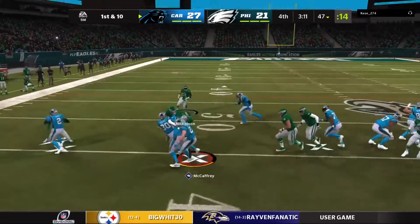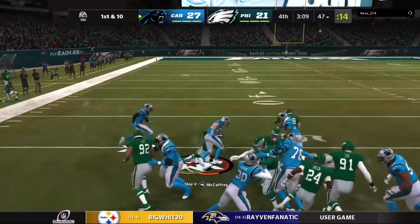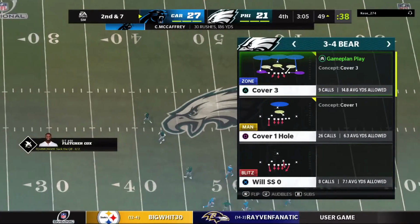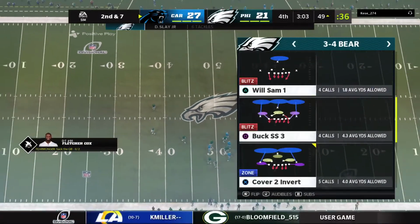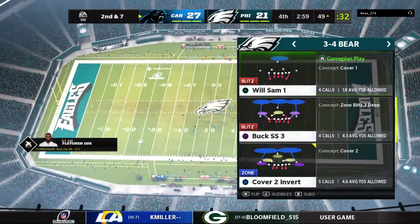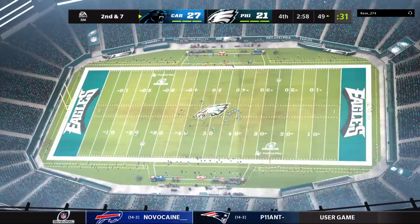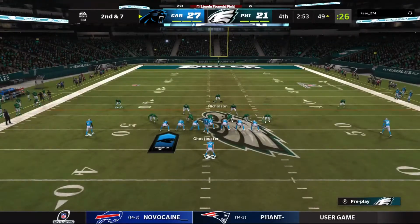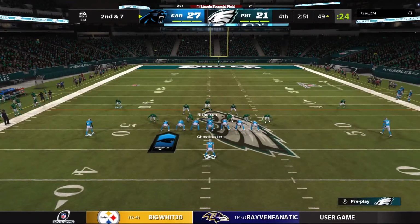They'll try and burn some clock now with McCaffrey. And across the midfield stripe into Eagle territory. Credit the tackle to Darius Slay. Now, the objective there, I mean, yes, the positive gain, that's nice, but work some clock. Yeah, you're exactly right, but the problem for them is still within a possession, so they can't just sit on it running the ball. They have to find a way to throw it effectively as well.